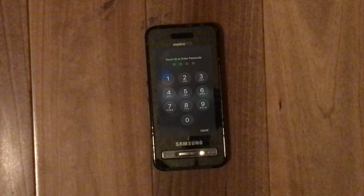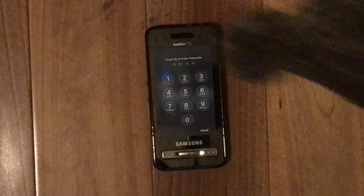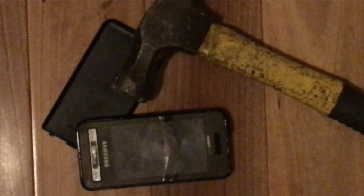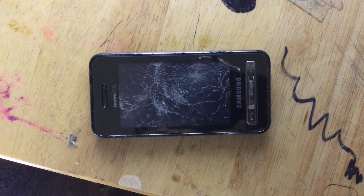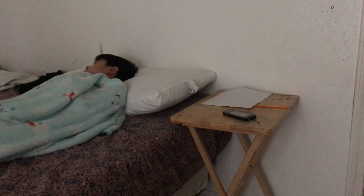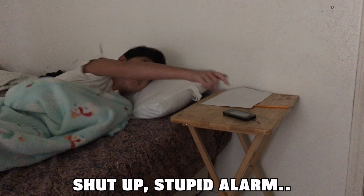Confirm. What? I forgot the passcode to my phone? Maybe this will help. Now let's try that again. What? It still doesn't work! Shut up, stupid alarm.